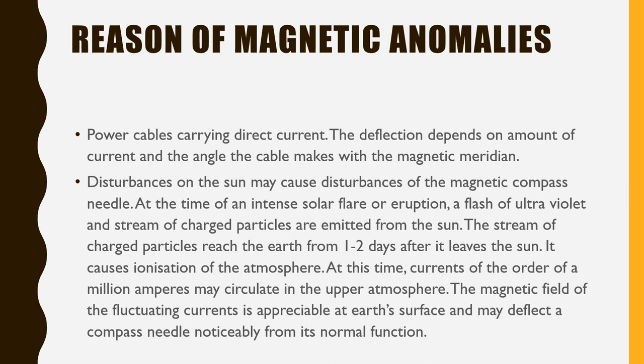The magnetic field of the fluctuating currents is appreciable at Earth's surface and may deflect a compass needle noticeably from its normal function. So if you are ever asked a question about magnetic anomalies and the reasons that a magnetic compass may experience deflection in your orals or written exam, this is the answer for it.